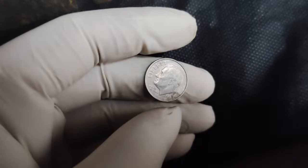See if the surface has a mirror-like finish. Regular dimes have a dull luster, but this one stands out with a shimmering, reflective surface like a proof coin. If you suspect you have something special, take your coin to a certified grading service like PCGS or NGC. They can authenticate, grade, and potentially unlock your coin's value.